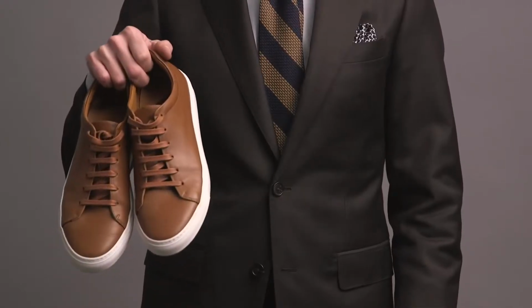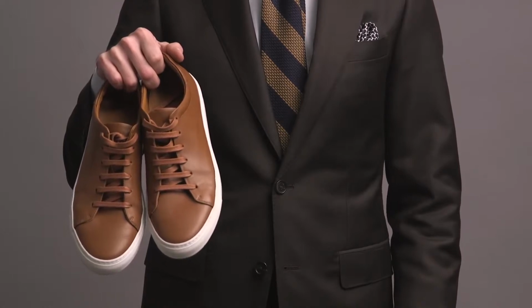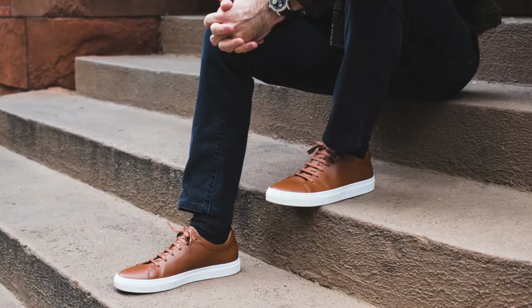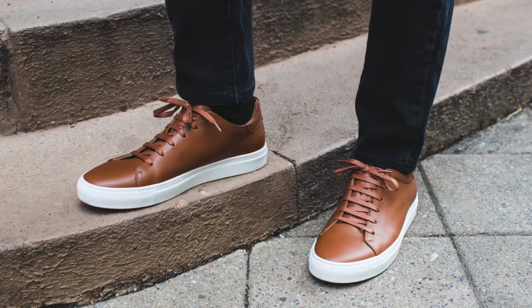Here is a pair of brown leather sneakers. These are by M. Gemi. I believe this is the Lucente, but I wasn't able to find the color combination on their website anymore as I was putting this video together. It has that Margom sole. Leather is a little stiff, but it is a very handsome looking sneaker.